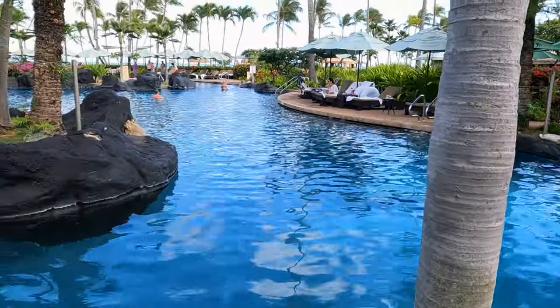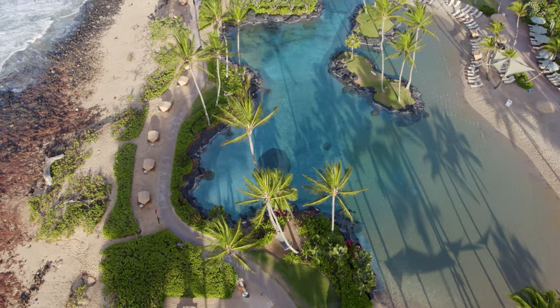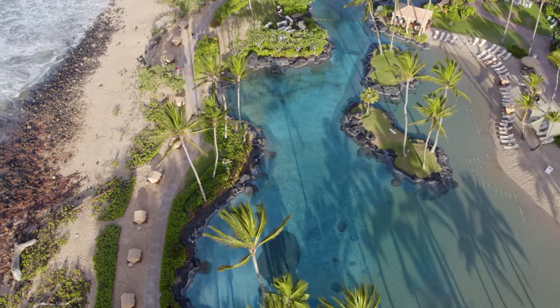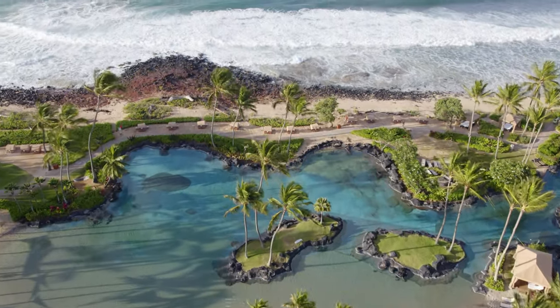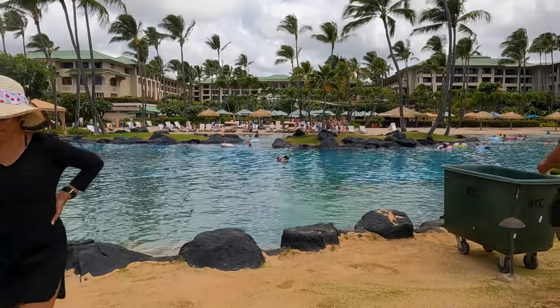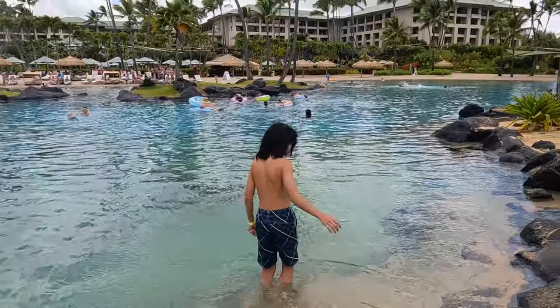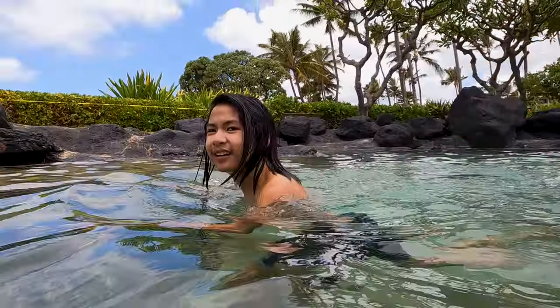But what we enjoyed so much is the man-made saltwater lagoon. If you have been to Hilton Hawaiian Village or Hilton Waikoloa Village, those properties have saltwater lagoons as well. But the Hilton Hawaiian Village lagoon is so cold most of the time and has a sandy bottom. Here in the Grand Hyatt, the bottom is concrete and the water is warmer, perfect for swimming.